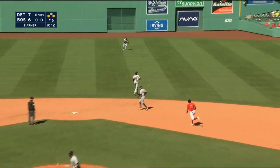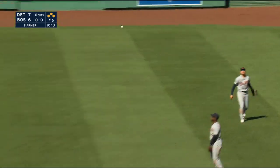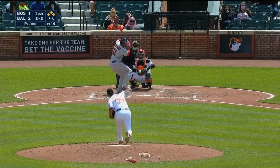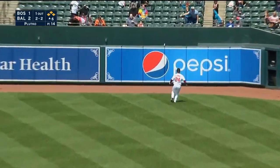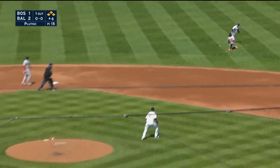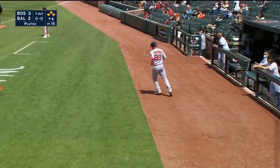The middle, it squeaks through for a base hit. Verdugo is in. Here comes Martinez to score. Rafael Devers day. One gone. And he hits a bullet here out to right field. Stewart can't get it over his head. That's going to take a big bounce up against the wall. Gonzalez in. Verdugo is in. JD Martinez.